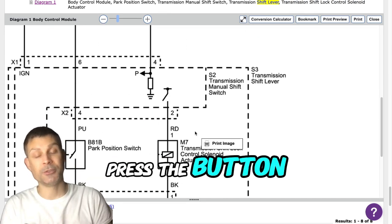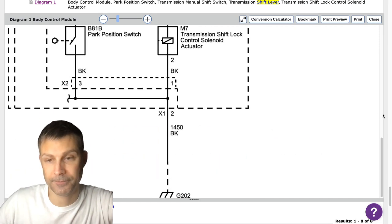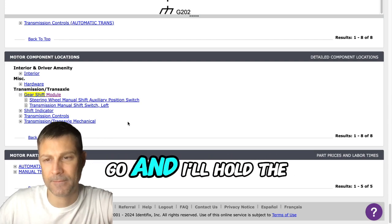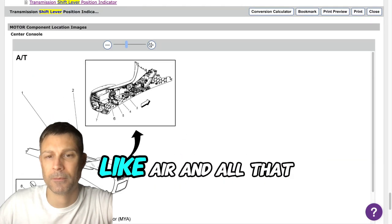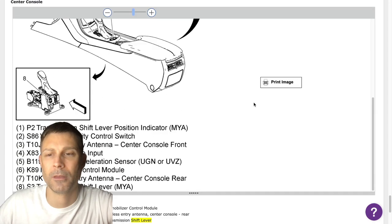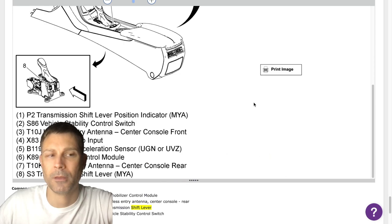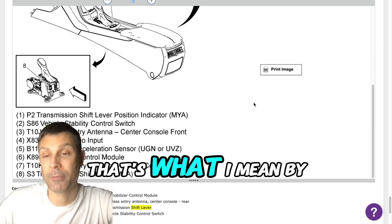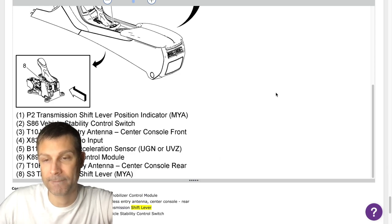So when you press the button, does it still click when you try to start it? Which button? The start button. I put my foot on the brake, and then I hold the power button, but it won't do anything. All it does is turn on the radio and the air and all that. Okay, so it's not clicking. I don't understand what you mean by clicking, but the car itself just won't turn on. Okay, so you don't hear the starter. You don't see the lights flash when you try to start it. Which ones? Like all of them.